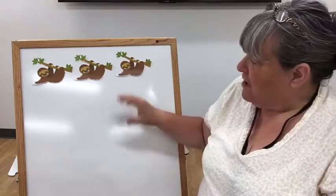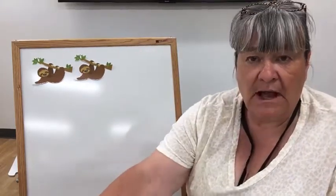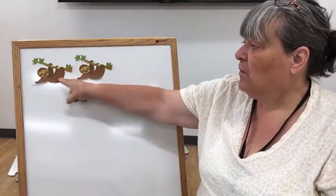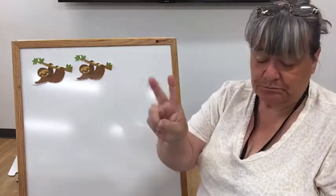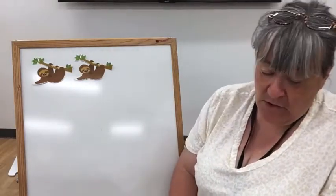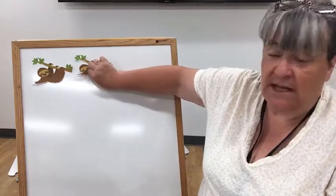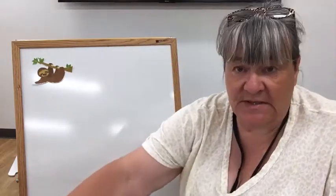Uh-oh, one got lost coming down out of the tree. And then there were one, two. Two silly sloths having tons of fun. One got up and left. He had so much fun, he had to go somewhere else to take a nap.